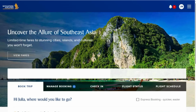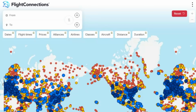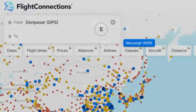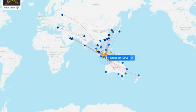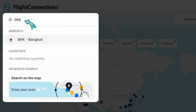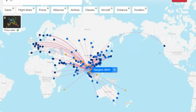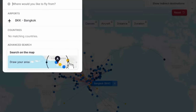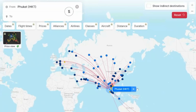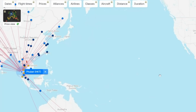Oftentimes, we get requests for different destinations in Asia where there's not a direct flight from the United States. For example, a lot of people like to fly into Bali, but you can't fly directly from the US to Bali. Or sometimes people like to fly into Thailand, but you can't fly directly from the US to Thailand. The closest you can get is Vancouver, especially if you want to fly into a smaller airport in Thailand like Phuket or one of the other Thai islands.